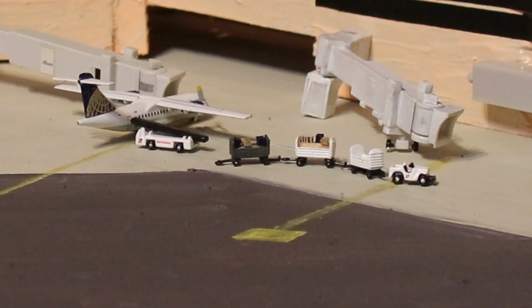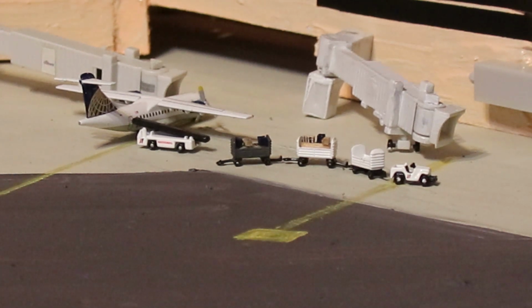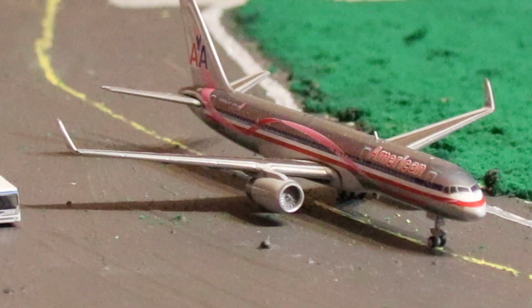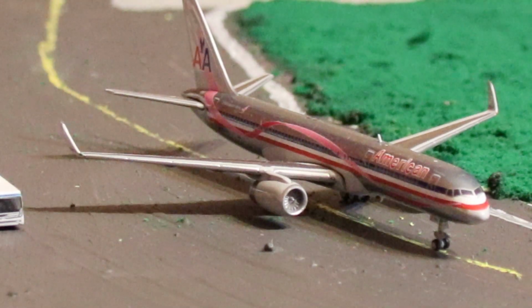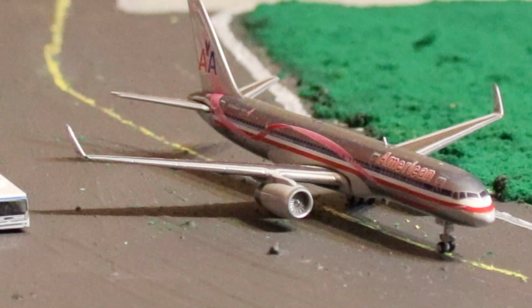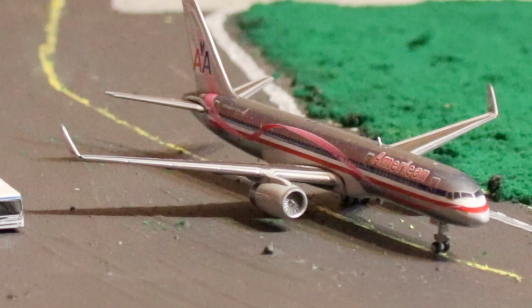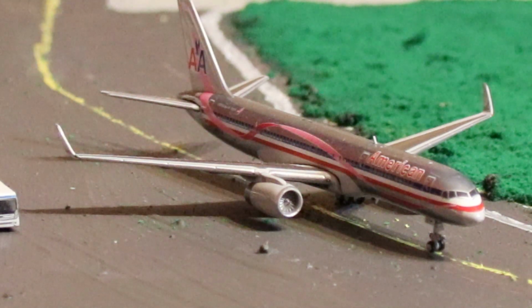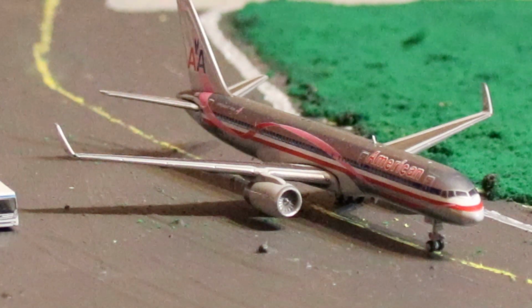Over here, almost finished getting its baggage on board, here's a Continental Express ATR-42-300 with plans to fly out to Hartford, Connecticut. Next up is the absolutely stunning American Airlines Boeing 757-200 in the old chrome breast cancer awareness livery, and this plane is taxiing to the runway for flights out to Dallas-Fort Worth.